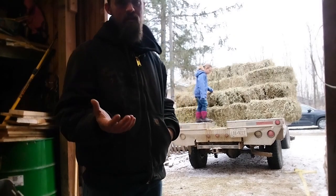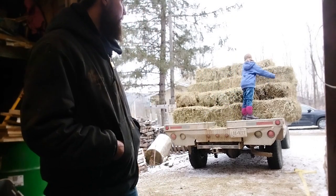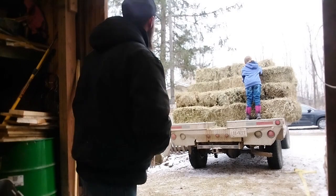These are nice tight bales. When you get loose bales, it makes it a lot harder to stack them. These are really nice tight bales, so they're stacking really nice.